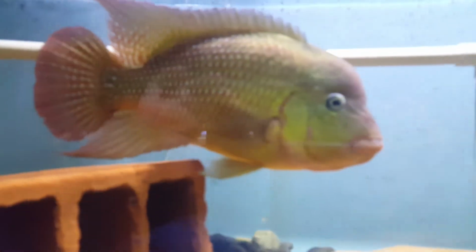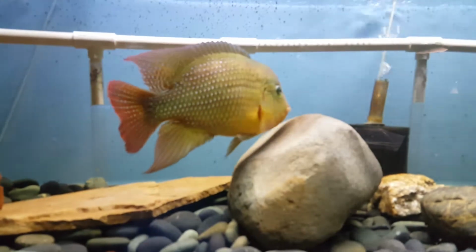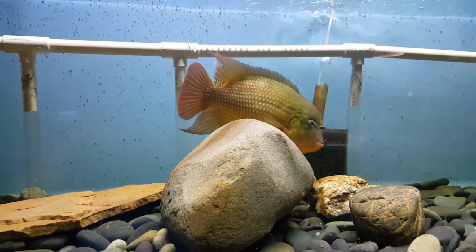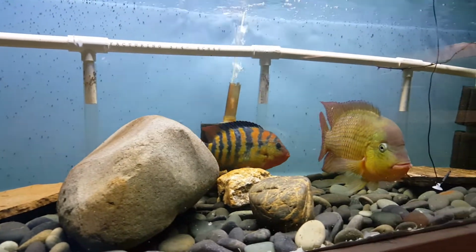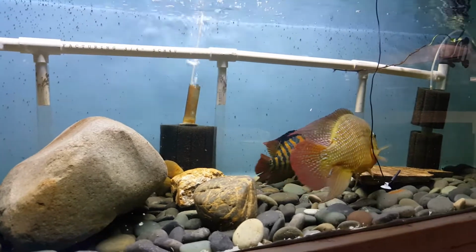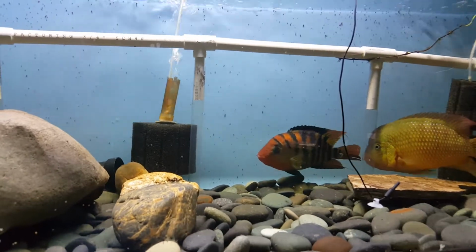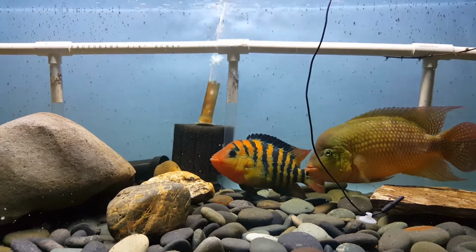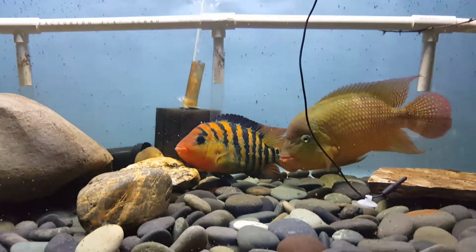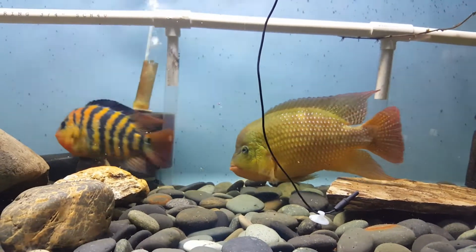My big beast right here. Now focusing, there he goes. This guy's way bigger than my Umbees. My Umbees are pretty good sized beasts.